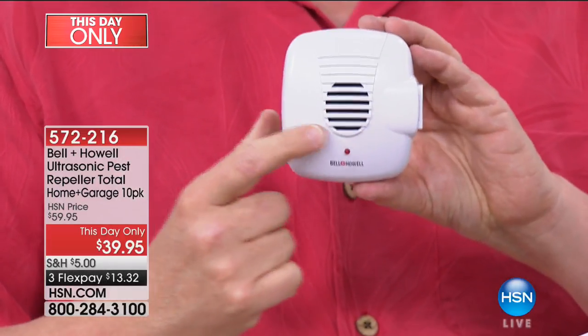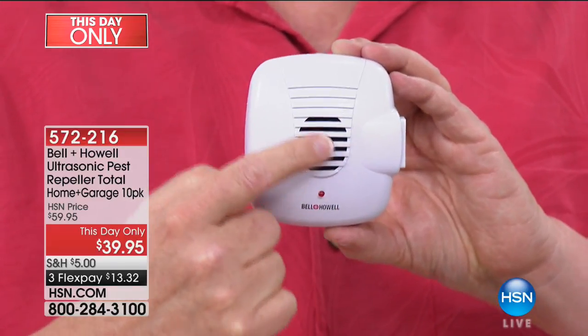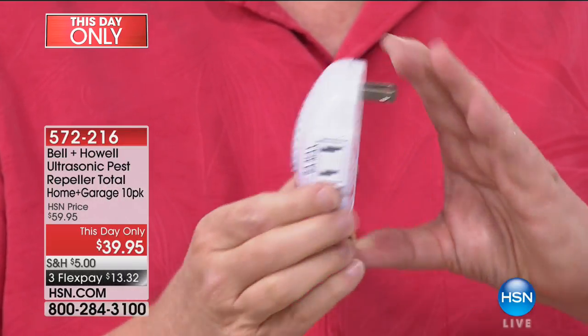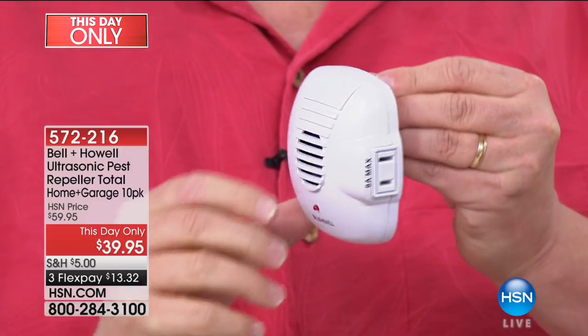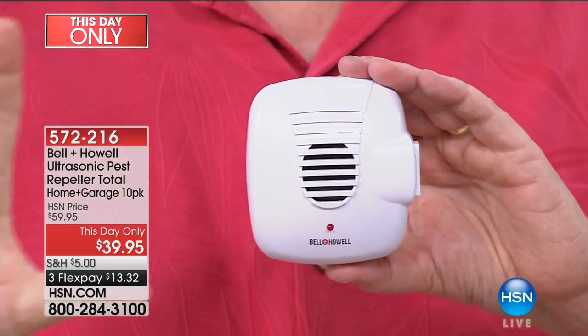If you haven't seen ultrasonic before, take a look at your TV screen. It looks like a little speaker because that's basically what it is. There's a little computer chip inside, sends out an ultrasonic signal. When you get these home, you just plug them into any standard outlet. You don't put them behind the couch or behind the refrigerator. You want them to be able to send out this ultrasonic sound.